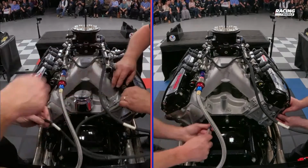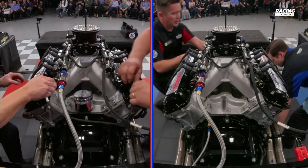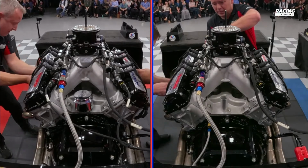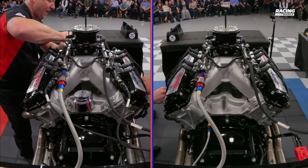Roger, they're both doing coil packs at the same time. We are very, very close on this. Yes, we are. All eyes will be on the gauges. As soon as that instrument panel comes to life with power, the button's going to be pushed really soon after that. And that's the instrument panel on the pit box behind the engine.